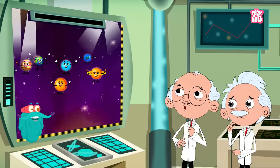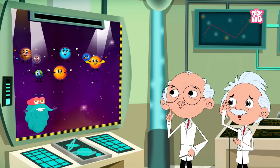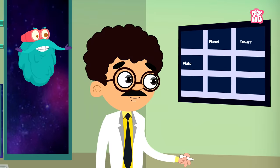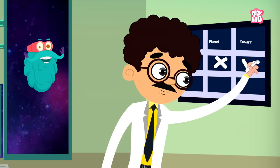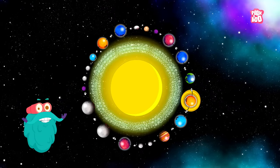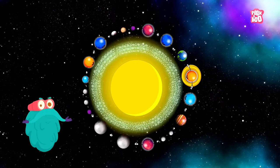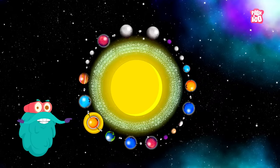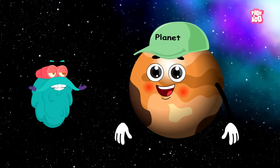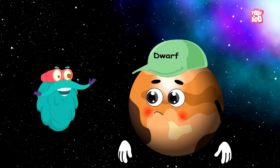So that's when the IAU came up with a checklist to help them classify a planet. And according to it, Pluto and these other planets fit into the first two criteria. That is, it revolved around the sun and was spherical. But they didn't meet the third, which stated that the area surrounding it should be clear. Hence, Pluto was out of Team Planet and landed on Team Dwarf Planet.